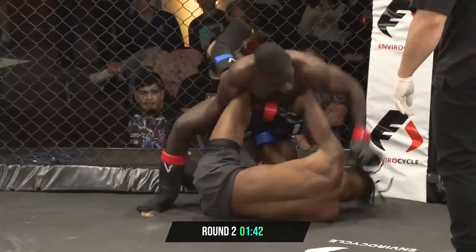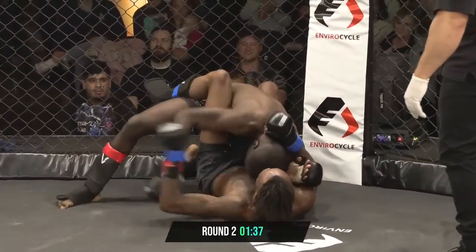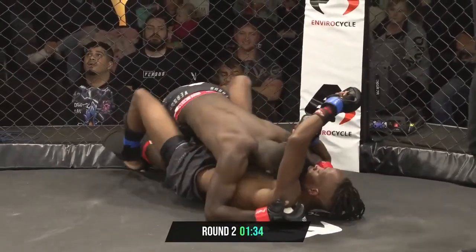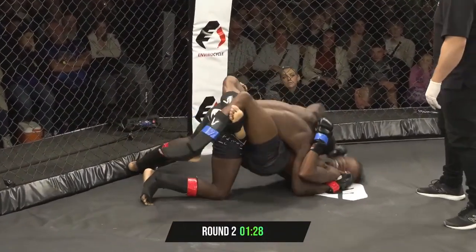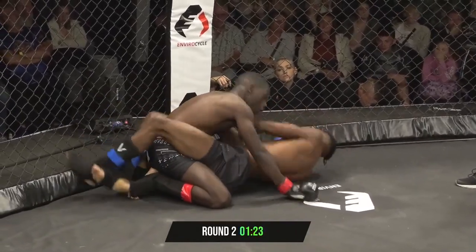Some nice shots from Maseru, and now he's landing those shots, just keeping hold of that hook, that left leg of his opponent, like you said, and there's some big hammer fists coming down from Maseru. That's a nice bit better control from Mduduzi Nkomo. He wants to slow it down, control that torso, and prevent him posturing up again. See if he can start taking advantage.